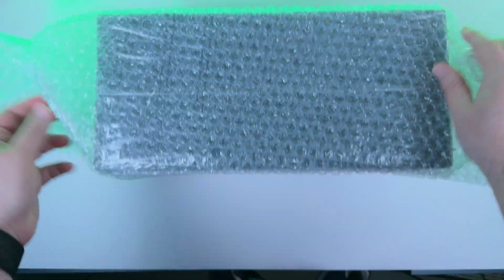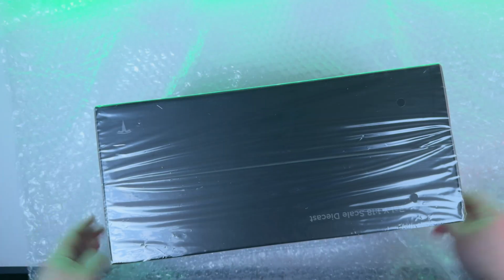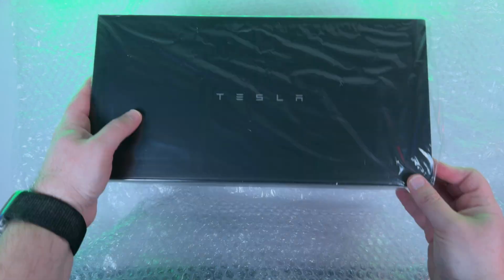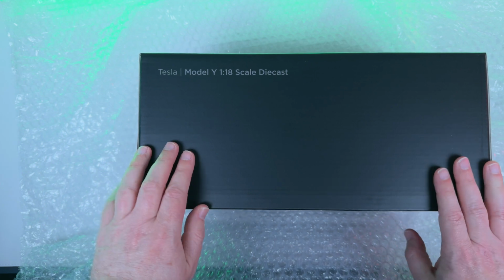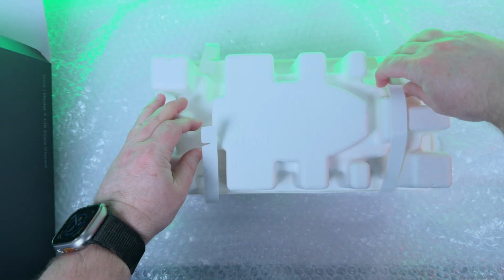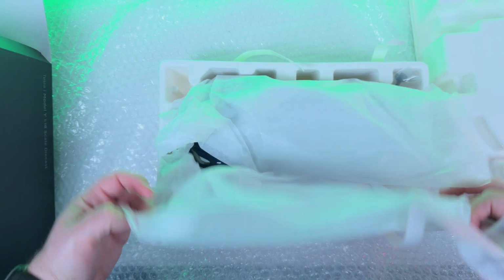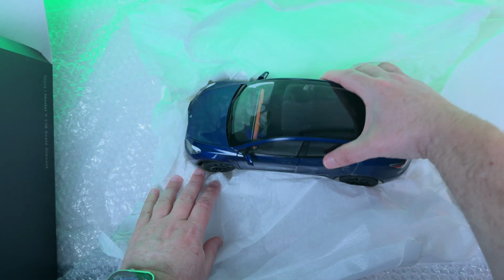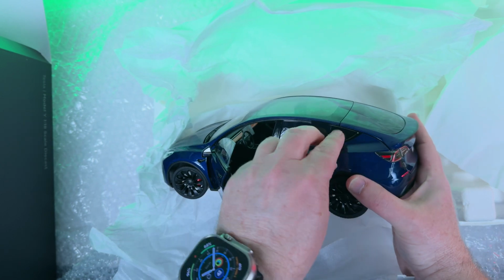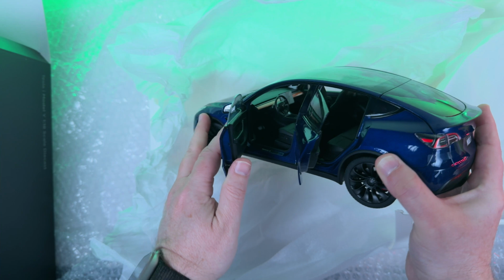So this is one of the model cars that I got. You can see it comes with "made on Earth by humans." Okay, that's lovely. And so this is the Tesla Model Y, 1 to 18 scale. It shows the top, that's the front, that's nice to see. There's the Model Y. I like how it's got little stickers on the door. So you are able to open the doors. You can see right inside.